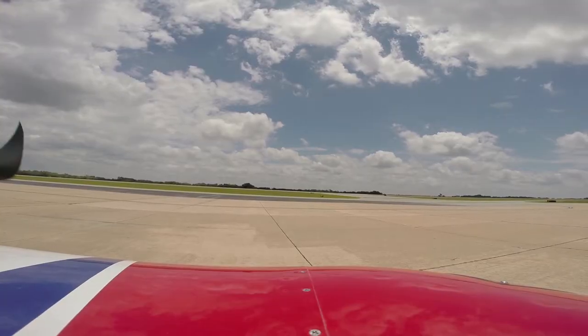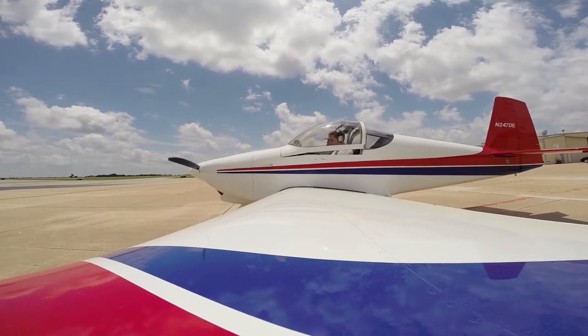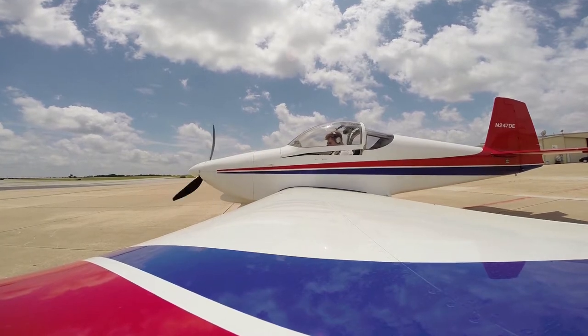153 Zulu. Wind 140 at 10, peak gusts 18. Visibility 10.